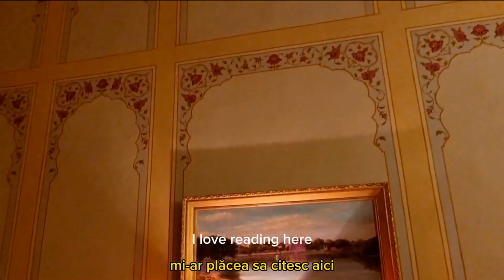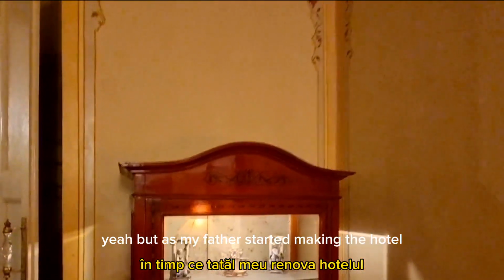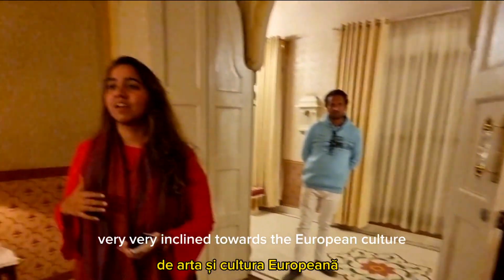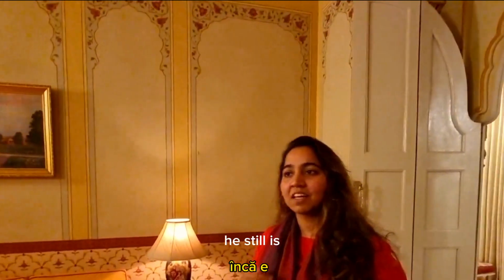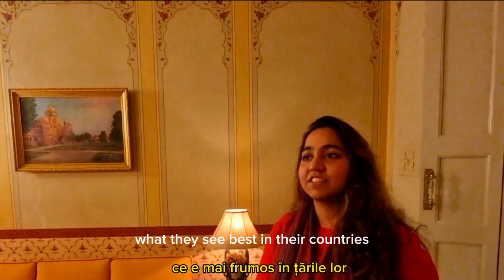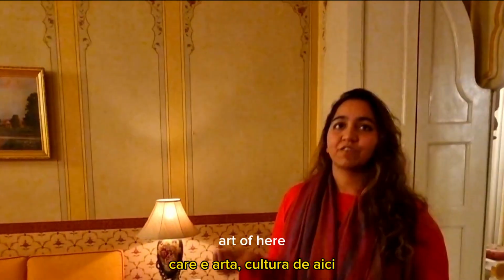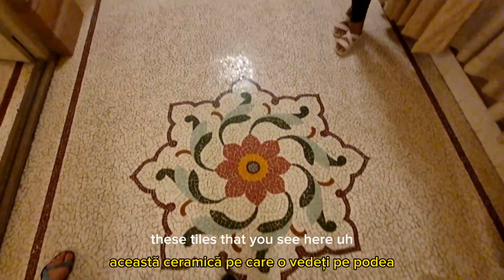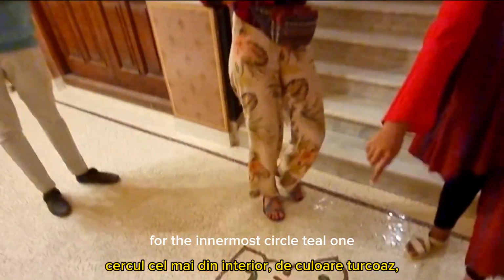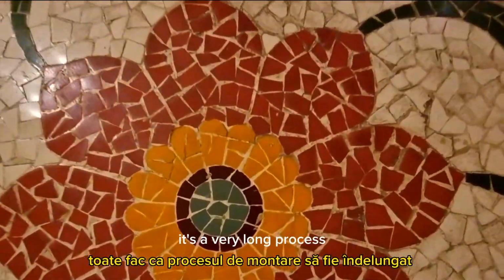I love reading, yeah. These were not India originated. But as my father started making the hotel, he was at that particular moment very, very inclined towards European culture. He still is. But now he's seeing that I am showing Europeans what they see best in their countries. They come here to see what's best here, what is the root art of here. The styles that you see here, the way they've been placed to create a motif on the ground, it's called tukri work. The tile pieces were placed that way. So it's a very long process.